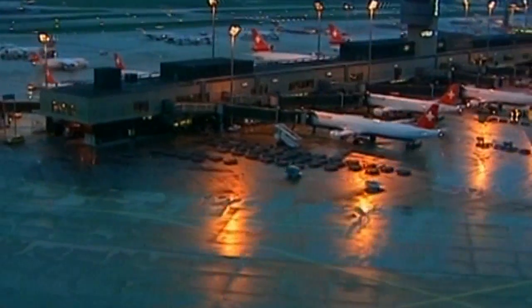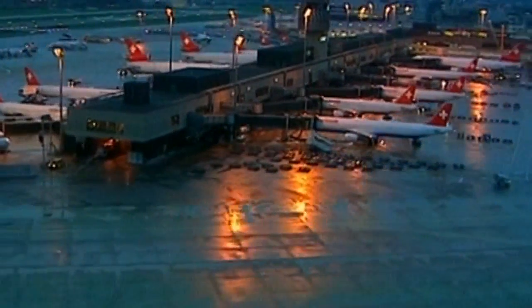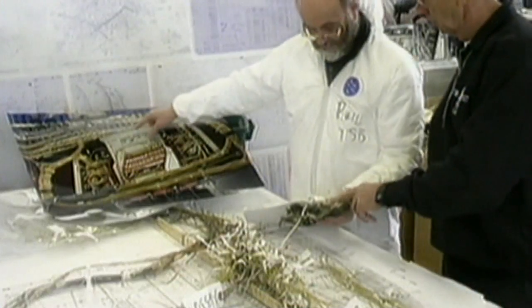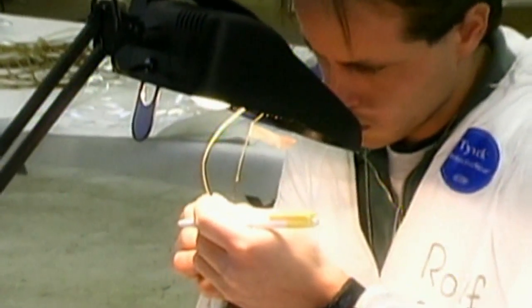Anytime you have an electrical system or you're putting an aftermarket install into an airplane, you run the risk of compromising the integrity of the aircraft itself as it was originally designed. When informed about the flaw in the wiring, Swissair immediately disabled the entertainment system on the rest of its fleet. But investigators discover that another piece of the jet had helped the fire spread with alarming speed.